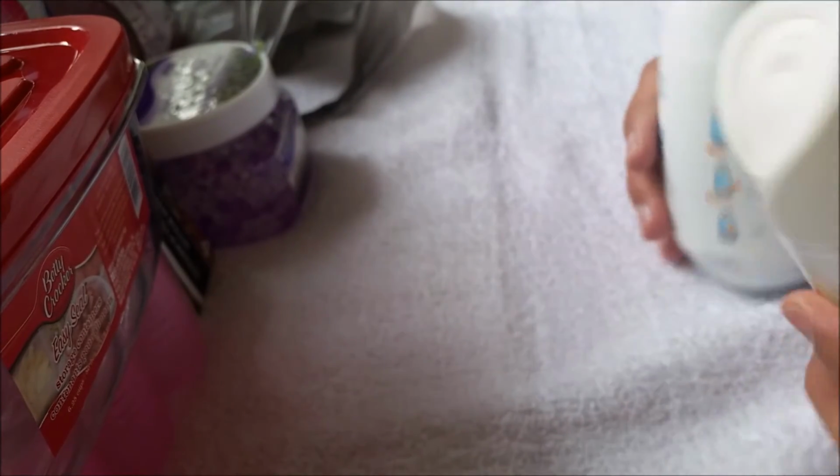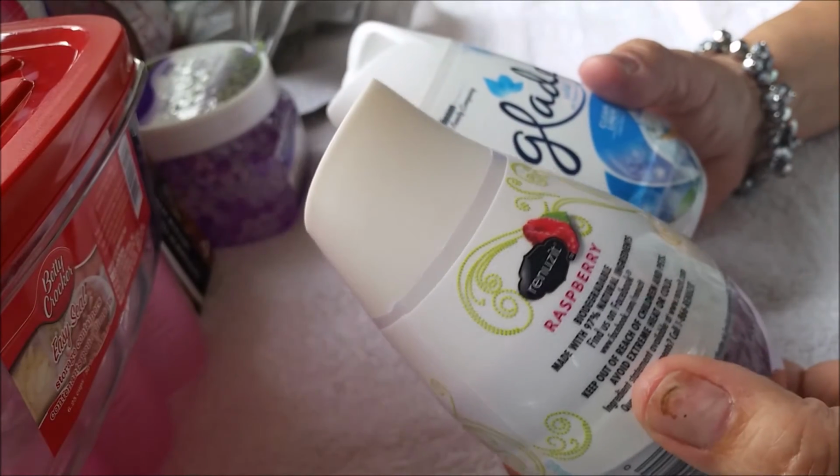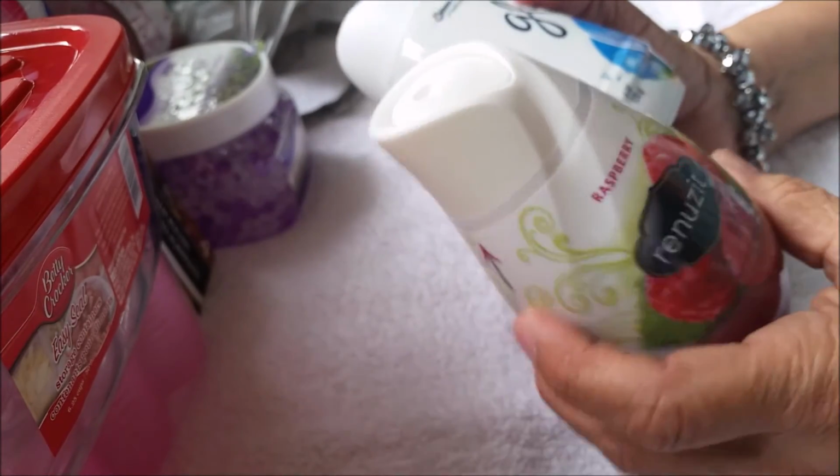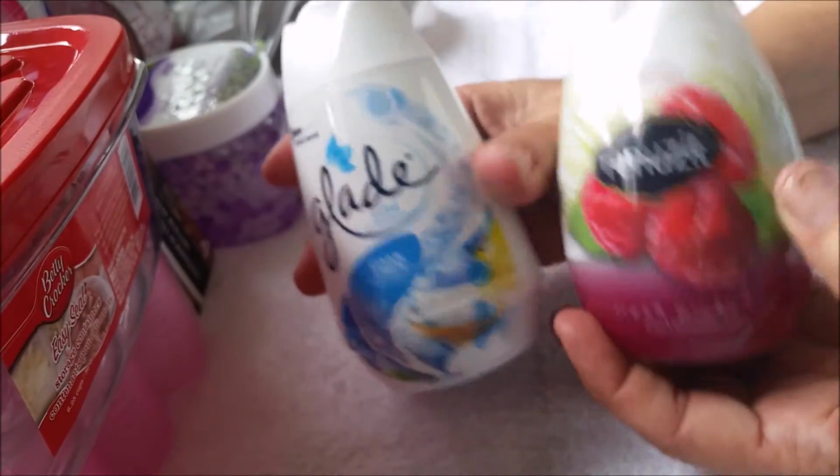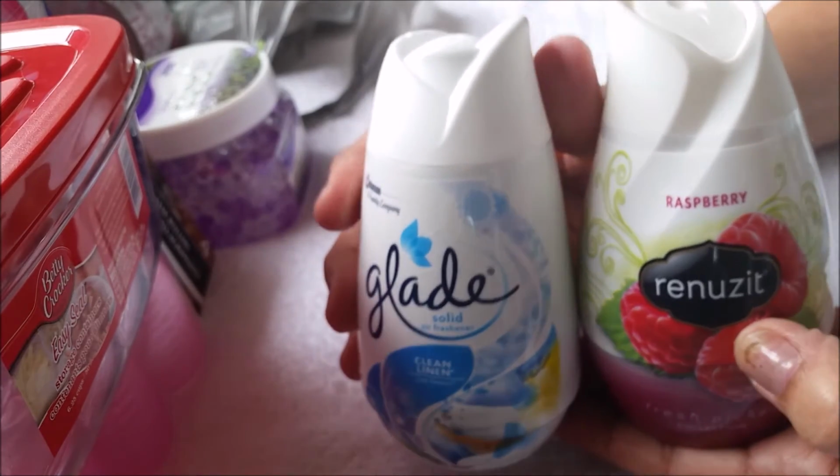We even went all the way to the other Dollar Tree in the Woodlands and still didn't find that bin that had that pretty design on the side. But I got one of these raspberry renews it. And the guy there said that clean linen smells pretty good, so here they are. I got two of those.